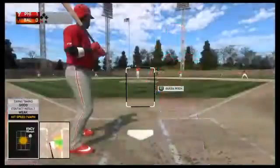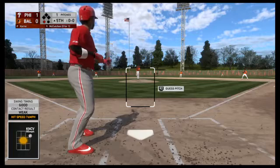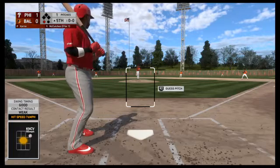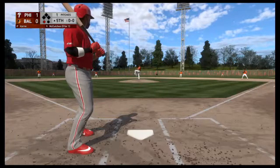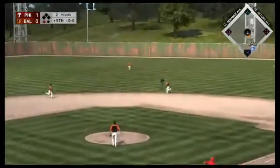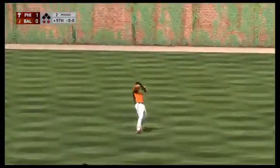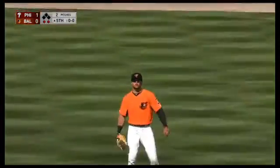Now back. So the bases are empty here with 1 away, and that'll bring up the former National League MVP, Andrew McCutchen. Ready with the first pitch. Here it comes. Hit in the air out to center field. Mullins is there now, and he has it. 2 gone.